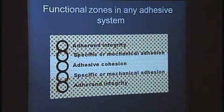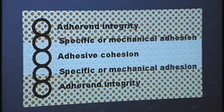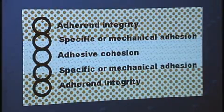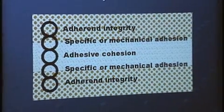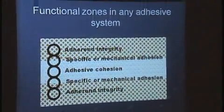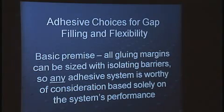We have the integrity of the adherens, which in this particular case is 2 pieces of wood. We have an adhesive and its ability to remain integral in between those 2 pieces of wood, and the adhesive's ability to achieve affinity with the adherens themselves. And that can be either through specific or mechanical adhesion. It really makes no difference for the model, but there does have to be some continuity to all 5 of these zones of function, or they don't work.